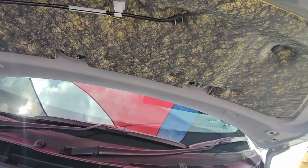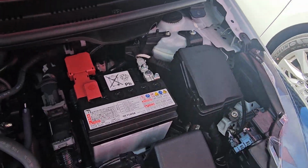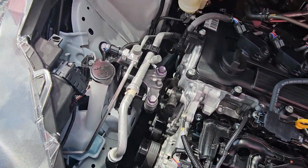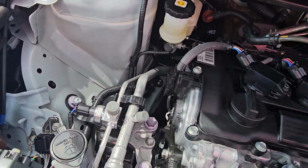So incredibly tidy through the inside there. Little battery in the corner. 1.5 litre motor. Cylinder. Super tidy.